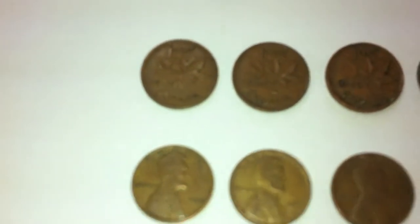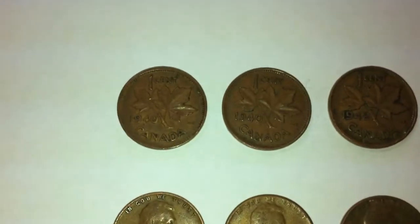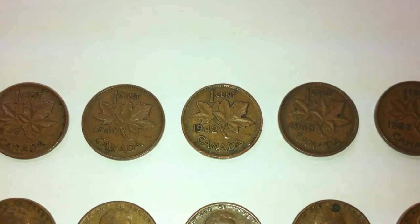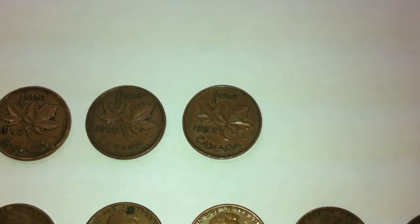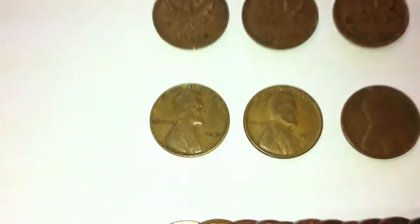Starting with our King George VI pennies. We had two from 1940, and the one on the right there is in really good condition. We had one from 1942, a 1943, and then a 1952. So 5 King George VI pennies.